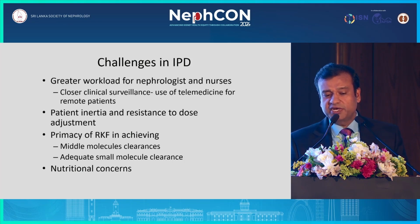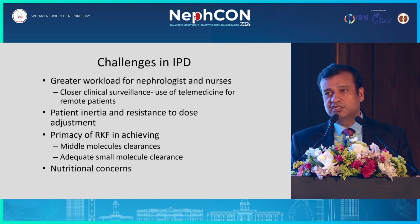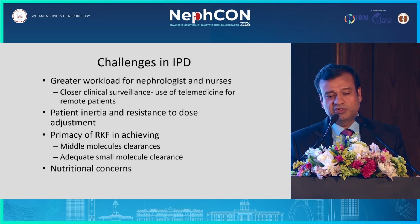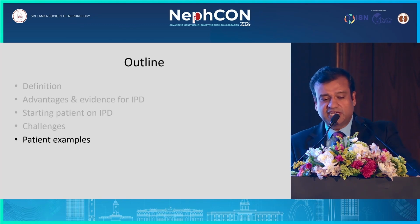And the other important thing is the nutritional concerns. We are keeping the patient azotemic, we are having lesser clearances, so we have to assess their nutrition properly and follow their nutritional protocol. So as I promised, just to drive home my point, 2 cases which I had for quite some time now.